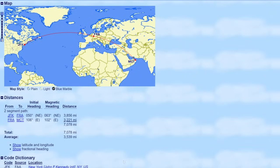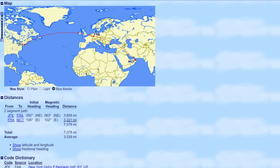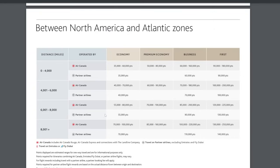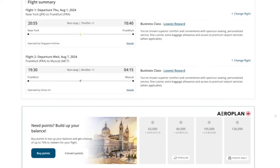And that's because if we map this out with Great Circle Mapper, from JFK through Frankfurt into Muscat is only about 7,000 miles physically, and that means that on the chart it would fall into this bucket, which is less than 8,000 points. So I was expecting this to actually be 95,000 points, where the entire distance would put us in the 90,000 point bucket plus 5,000 points for the stopover. But hey, I will take it for 84,000 points instead.